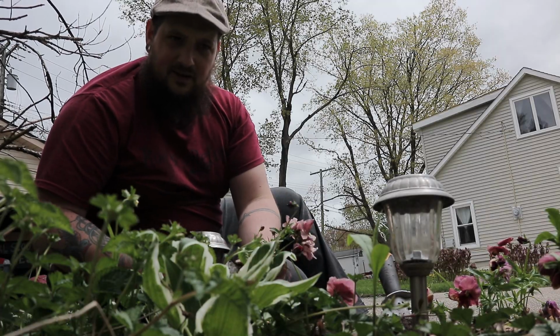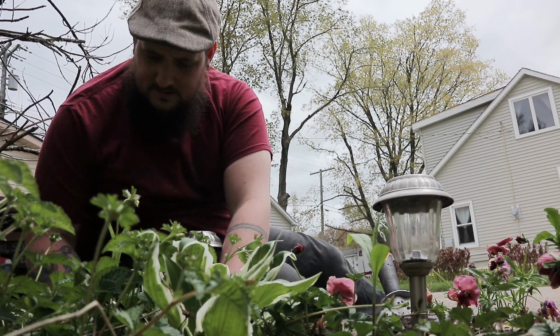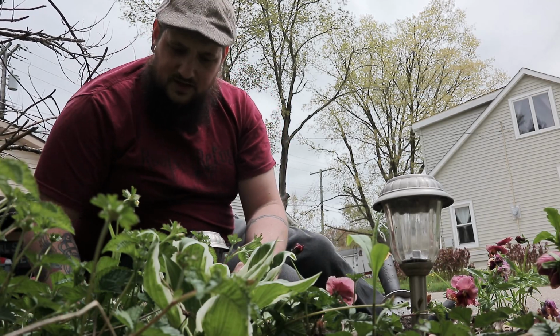So I'm out here planting all these flowers. I can't help but think about how this is the third year in a row it's happened to me. Being sent out of town. The first really good weather planting week of the year.